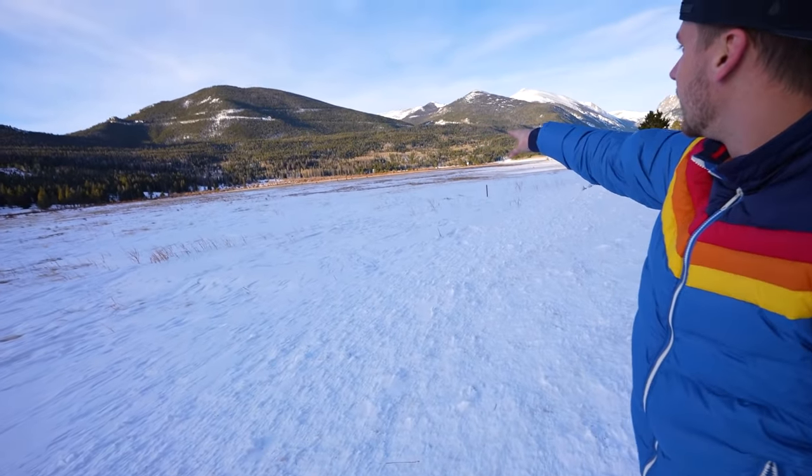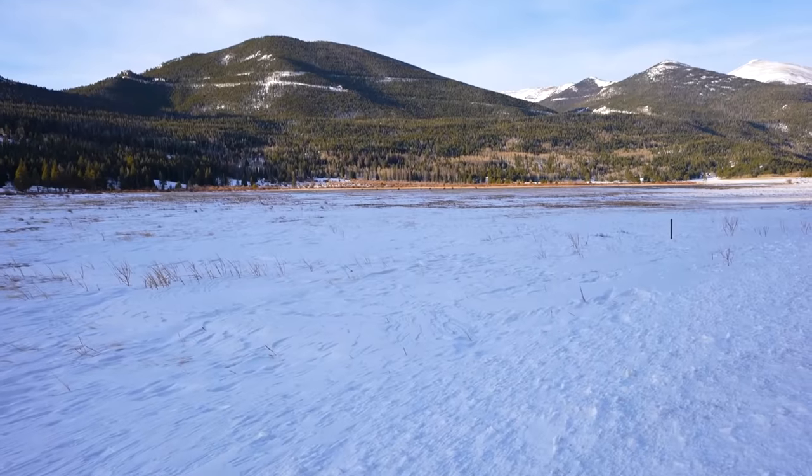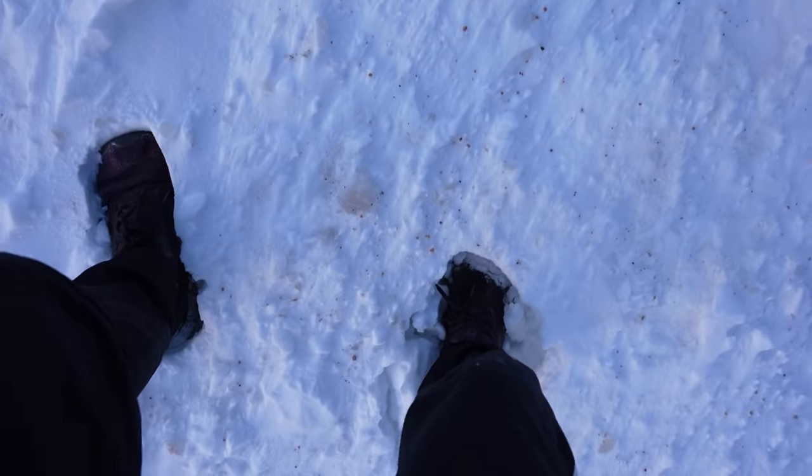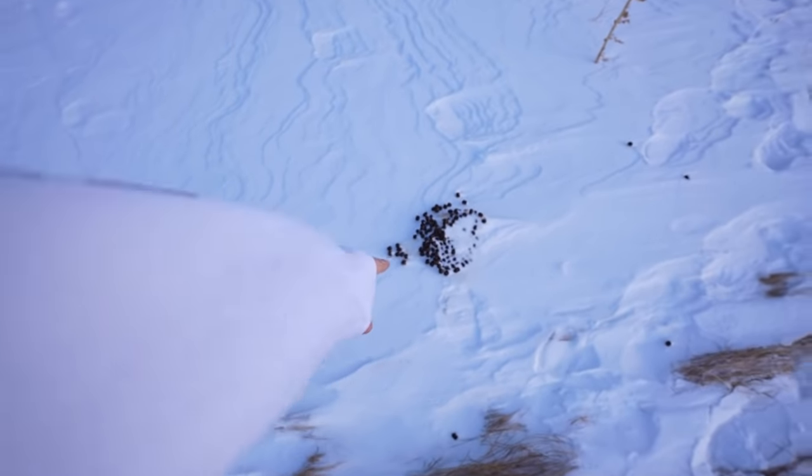It'd be cool if we could see some type of wildlife. Maybe a squirrel. Whoa! Elk! Dude, no way! I knew we'd see some! We could get closer, maybe? Yeah, I gotta get a little closer. Oh! We found a big pile of elk turds.